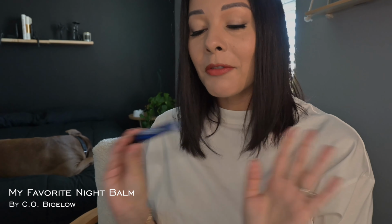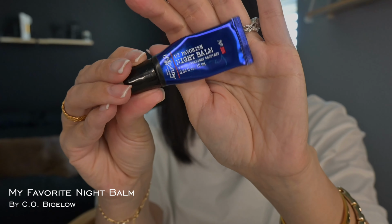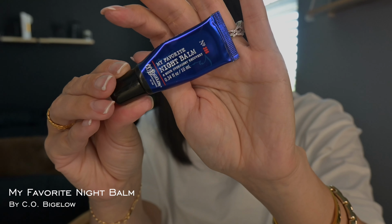I have two left, you guys. I have spoken of my favorite night balm several times in the past and in several vlogs because it is my favorite night balm, and it's funny that that is the name of this product. You can get this on Amazon for $8.99. It provides 8-hour overnight recovery. It's not tested on animals.